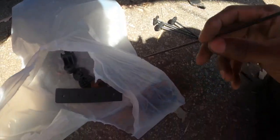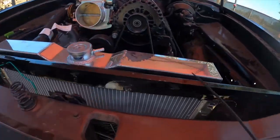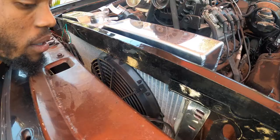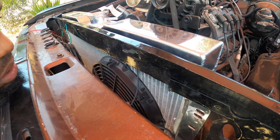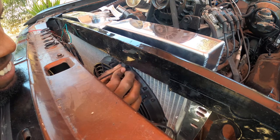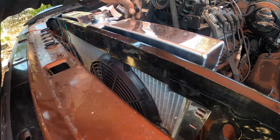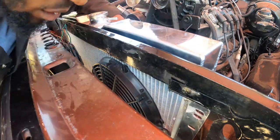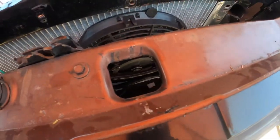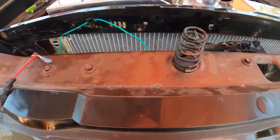Okay, so the fans came with these little zip ties. Never really used these, but I'm guessing we go straight through the fan, radiator, and then up through. We'll see. Guessing we go through here. And then the back side. Okay, so I guess that goes like that. That goes through it, and then on the back side is a little retainer. So I think six more of those to go, and I'll have the fans on. I got another fan for this side, so we'll see.